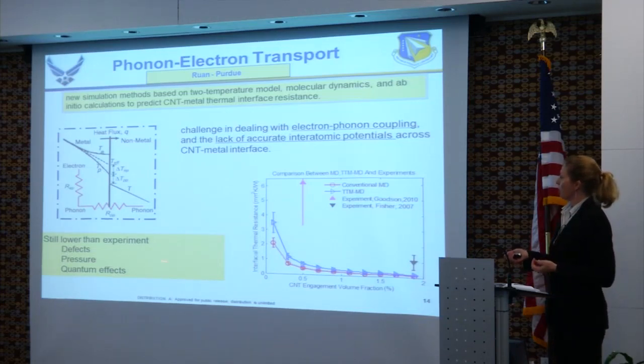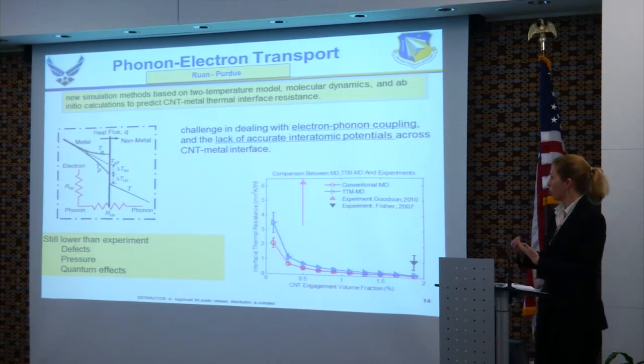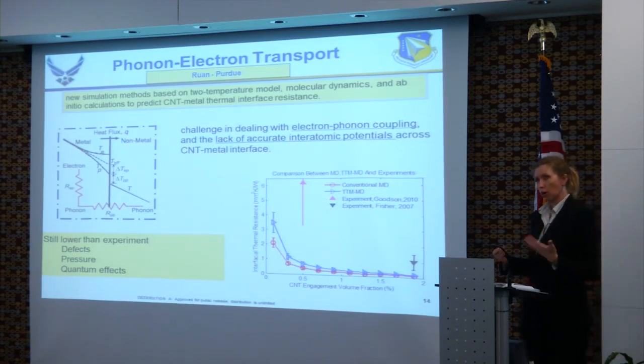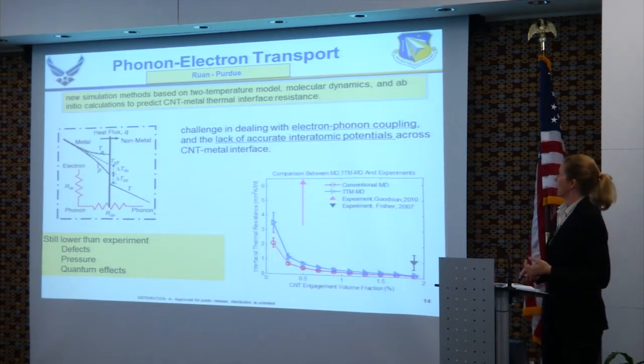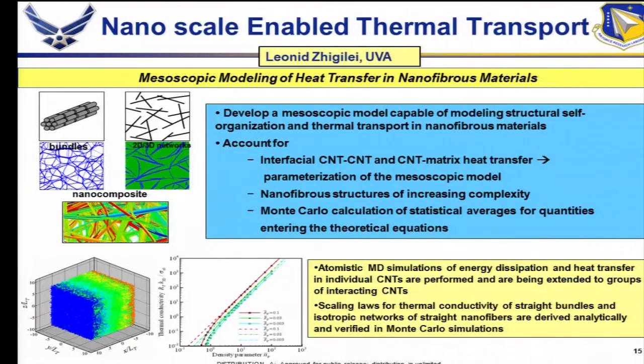There's some hope, I think, that if he incorporates the defects at the interface, pressure effects, and some of the quantum effects of how they actually couple at the interface, especially at the defects, the model will predict. But this is just to point out that this is a really hard problem. People have been working on it now for about 10 years. It will not easily be solved. So the next challenge is to scale this up.